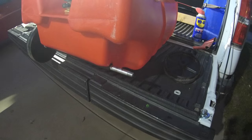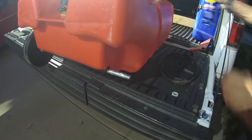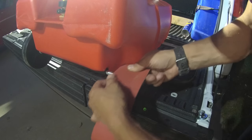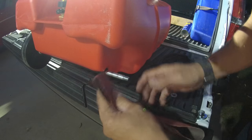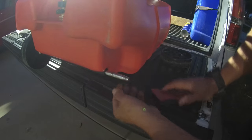So what I'm going to do is I'm just going to spray it with some WD-40 and sand them out the best I can if there's any rough edges, because that will eventually keep eating away at the plastic. You don't want that. So get rid of any rough edges that you just created.